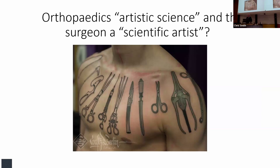This person here, I'm not sure who he is, whether he's an orthopedic surgeon, I don't know. He's got some orthopedic instruments tattooed across his chest. So art and orthopedics must be very close to this man's heart.